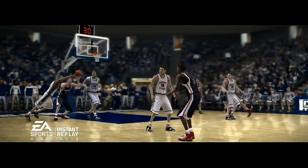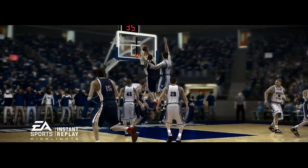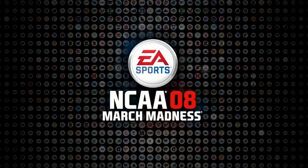He's got hops like you, man. He got hops like you. Yeah, it is pretty similar. Wow. I didn't realize my partner was a high riser.